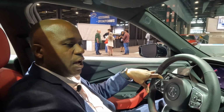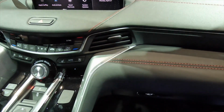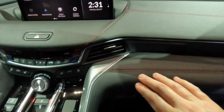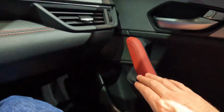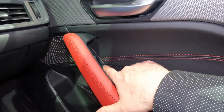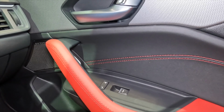There's some additional contrast stitching here on the lower part of the dash. This red stitching here? That's a new update. There was always stitching on top. This has been here, but this part is new. And then also this French seam and contrast stitching on the door. All right, and I'll do it on the passenger side, and let me turn a light on. Yeah, so you can see that red there across there. This right here is new. Yeah, and that's in the front and rear doors as well. Yeah, that's a nice detail.